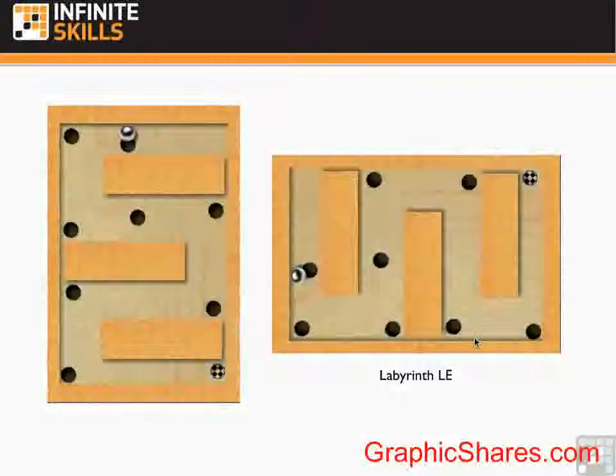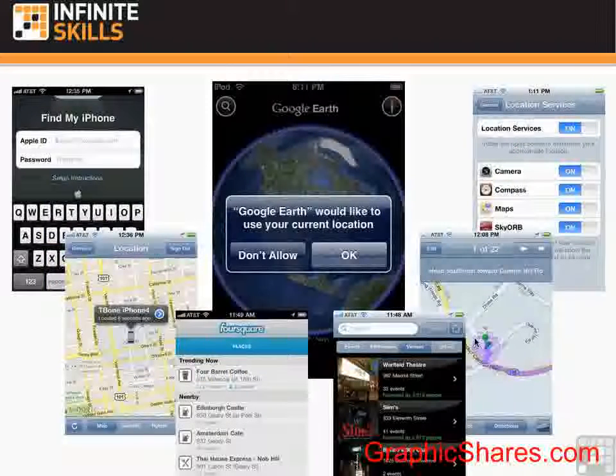For example, with Labyrinth LE, one of my first favorites, you tilt your iPhone to roll a ball through a wooden maze to reach the goal without falling through the wrong holes. Another feature of the iPhone and iPad, location services, can be used in many different ways. Google Earth and Maps helps you find your location, and Find My iPhone lets you find a lost iPhone, iPod Touch, or iPad.